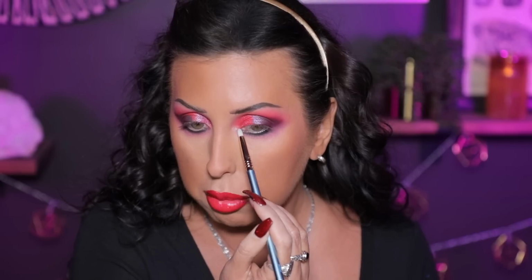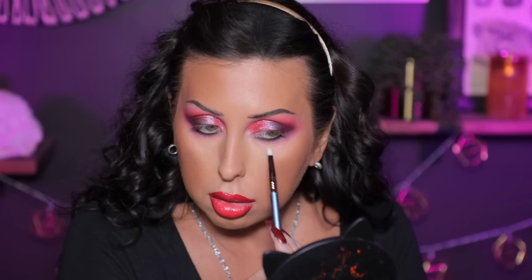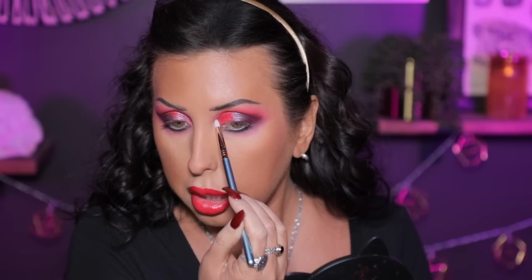But let's see. All my brushes are dirty. Let's take Viral, that more purple toned highlighter, on this Sigma brush and pop that right there on the inner corner. That looks pretty. Okay, that worked out great for the inner corner, huh? Great, great. Let's put on a cheek highlight now, and let's do that pinky one.